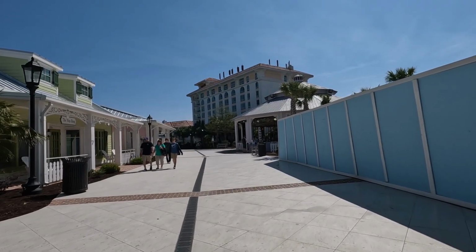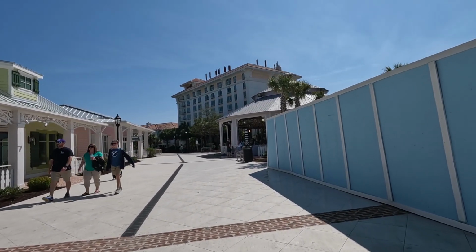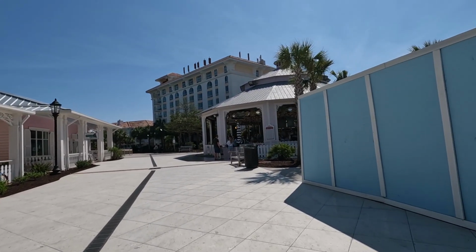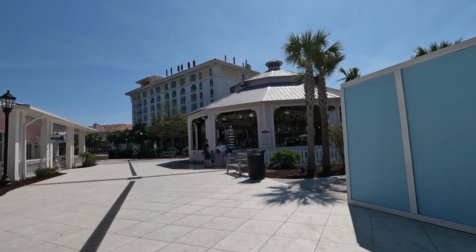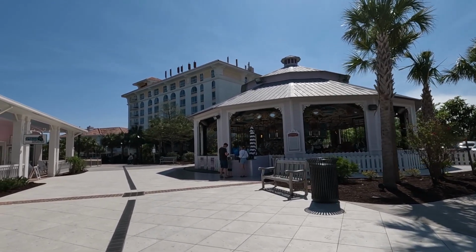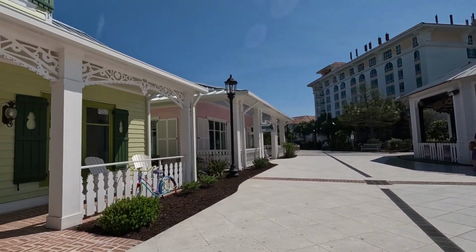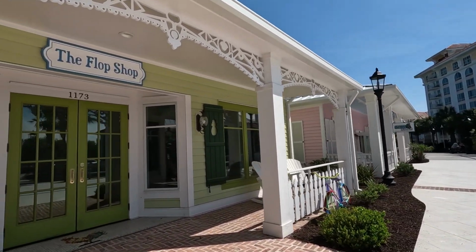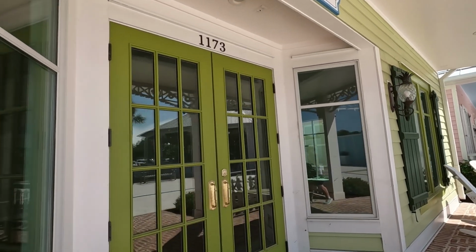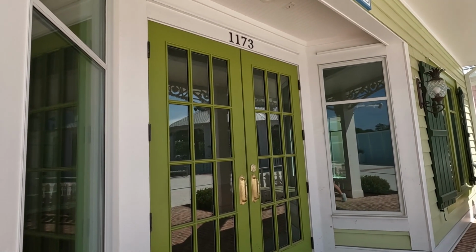And then up here on the right, we have the classic carousel. And this is from the original pavilion in Myrtle Beach. So if you know Myrtle Beach history, you'll know what I'm talking about. It's a very old carousel, very cool. And then one of you actually told me this recently, that this flip-flop shop had already closed. And I am so surprised because it seemed like a good idea, but they're absolutely right. There is nothing inside now.